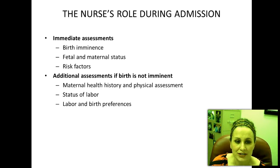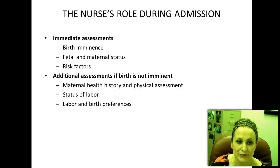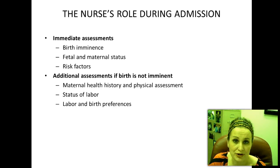Okay, moving on. Additional assessments if birth is not imminent. We're going to be checking the maternal history, health history, physical history, status of labor, where she's at. The baby is not right there in the birth canal, but still she's having contractions and she's entering into labor. The labor and the birth preferences. Does she have a birth plan? And for an example of a birth plan, you can go to page 157 and look at that.